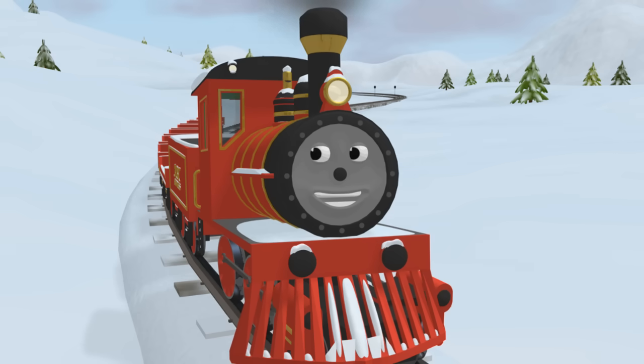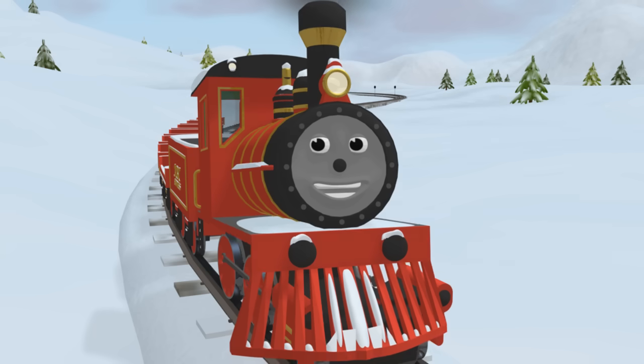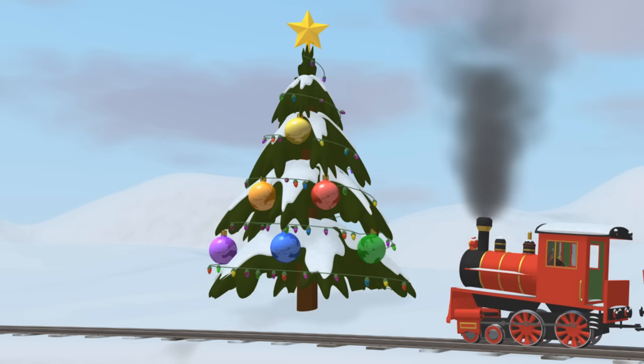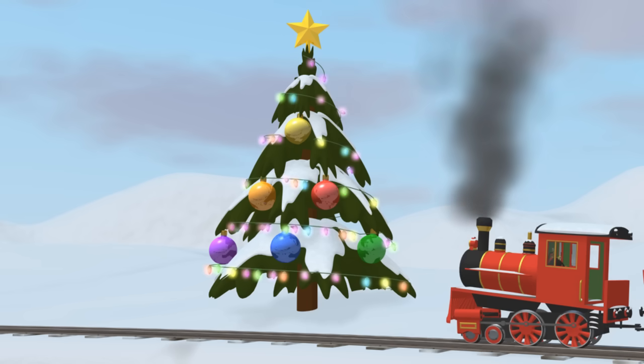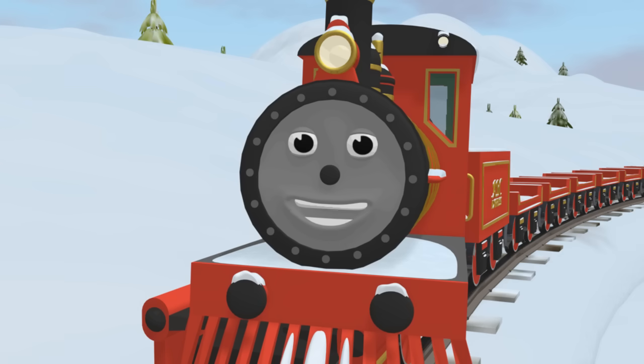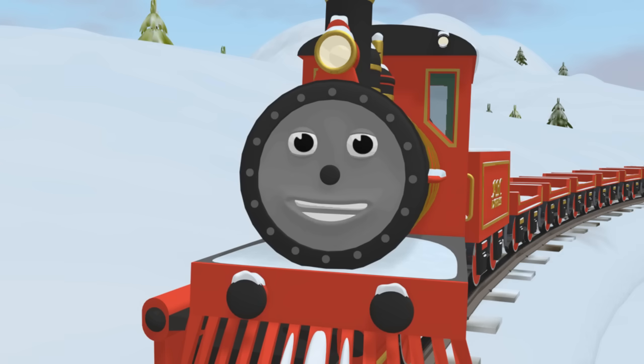Oops, I forgot the lights. Okay, let's try it one more time. 1, 2, 3, let's light up the tree. Great job, thank you for helping me. Uh-oh, I think Benny's coming back.